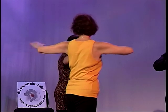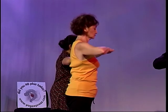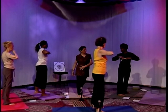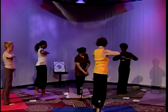So let's try that. Right arm goes out. Actually, your legs will turn. As your torso turns, your leg will turn, although your toes will be facing in.